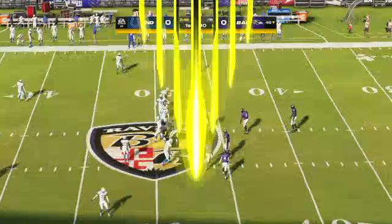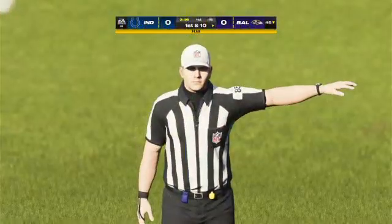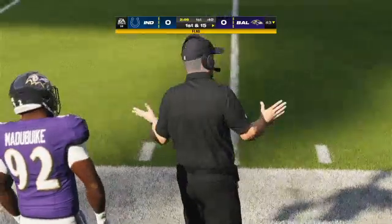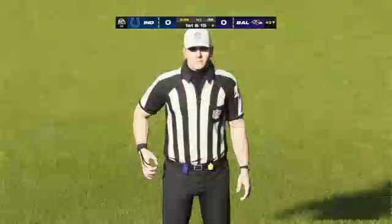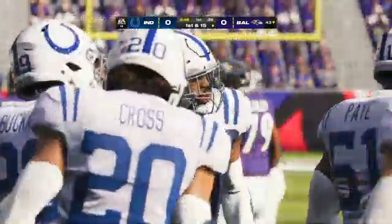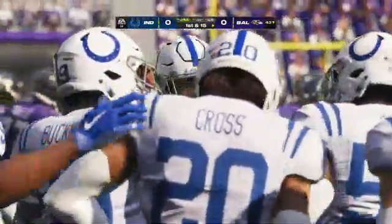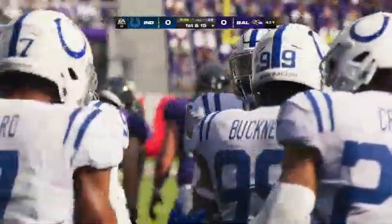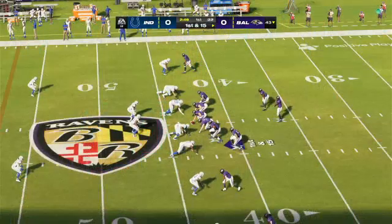Now some movement before the snap. And we'll hear from our referee for the first time this afternoon. Well, the offense knew it. They were already starting to walk back as that one is accepted. The false start backs him up 5, 1st and 15.